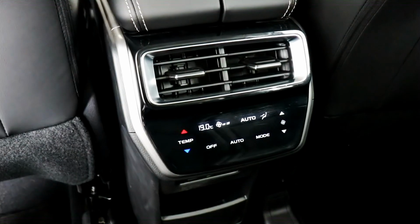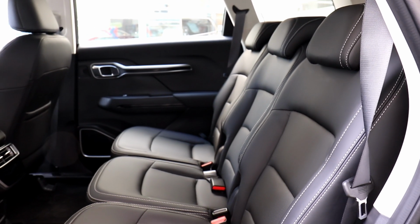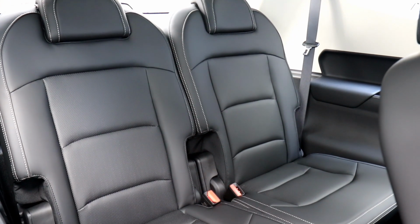The Okavango's main life purpose is to haul people in premium comfort, and it does just that. From the triple zone climate control system to the 3-seat arrangement here in the second row, the Okavango Urban is a premium contender or one of the best contenders when it comes to people hauling. The third row is also one of the most spacious that I've seen in any of the cars that I've reviewed, and it can easily accommodate an average-sized adult even on long journeys.